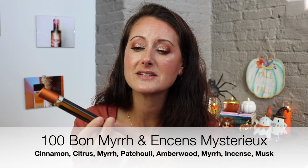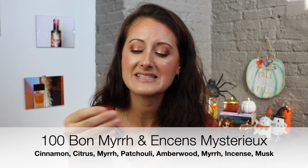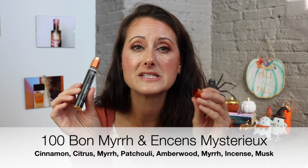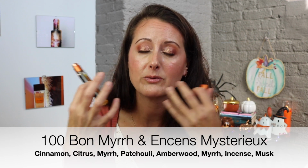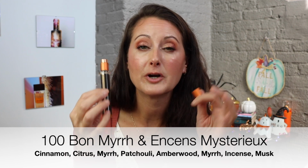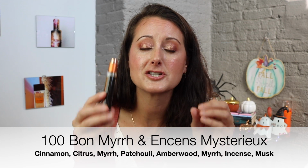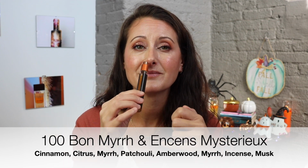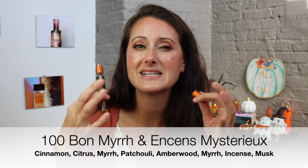Okay, and then last but not least, we have this from Scent Bon. This is a fragrance called Myrrh and Incense Mysterio. This, oh my gosh, this is a very deep, dark, very resinous myrrh scent. Myrrh is definitely the star of the show. This is myrrh in all of its resinous glory. It's very, very resinous. Sweet, resinous, incensey.